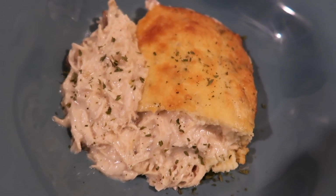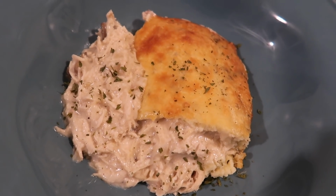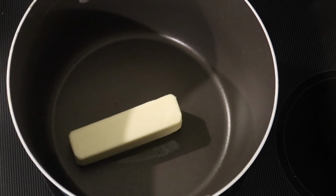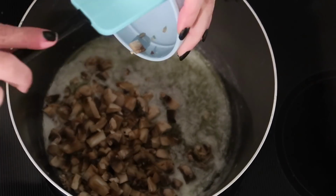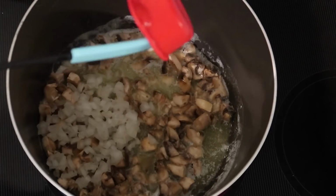I made this more for my husband as it has mushrooms in it, and I am not a fan of mushrooms. So in a large pot over medium heat, I'm adding a 1/2 cup of butter, which is just 1 whole stick. Once that's nice and melted, I'm adding 1 cup of chopped up white mushrooms, along with 1/3 of a cup of chopped yellow onion.